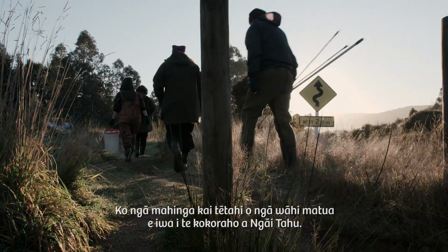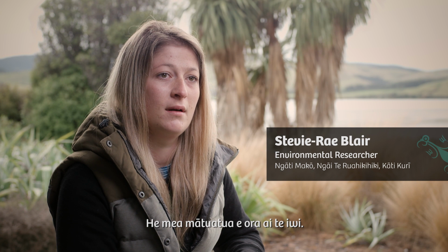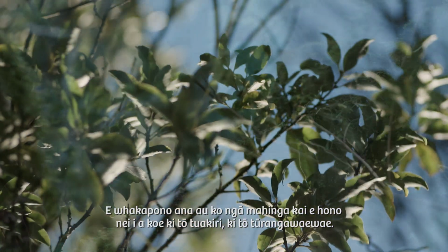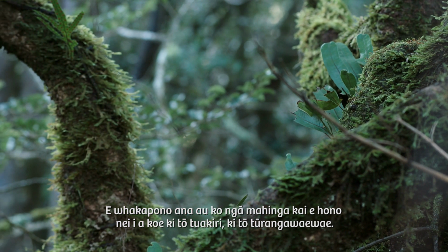Mahinga kai is one of our nine tall trees of Ngāi Tahu. It was essential to the survival of our people, and I still believe that it is. I believe that Mahinga kai is one of the things that binds you to who you are and where you come from.